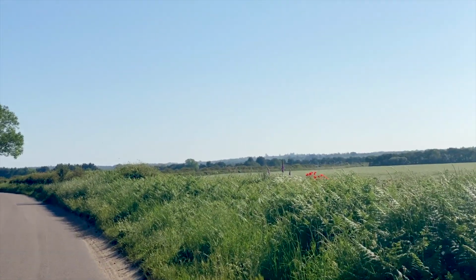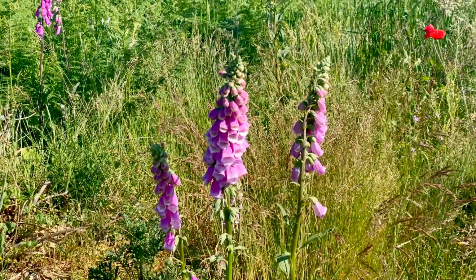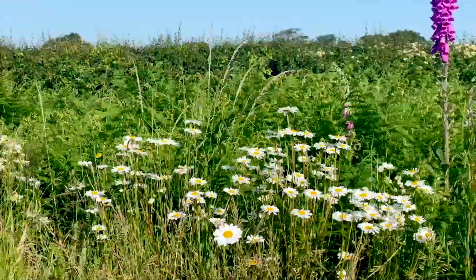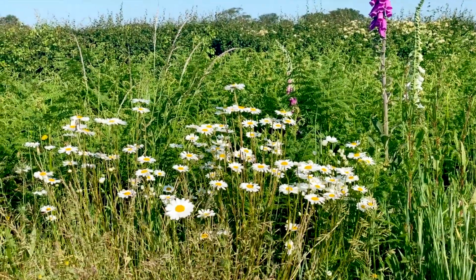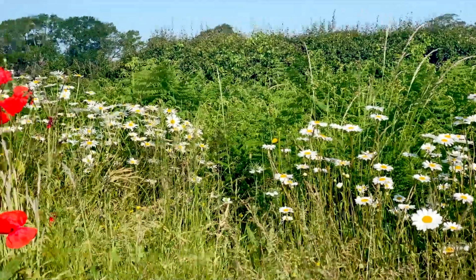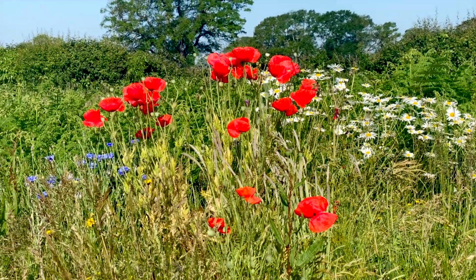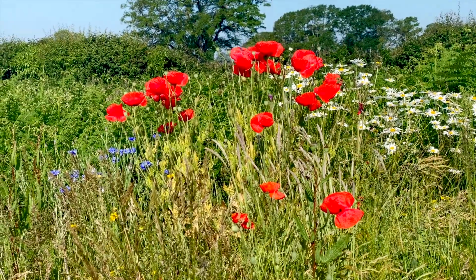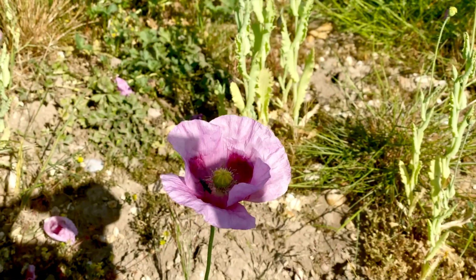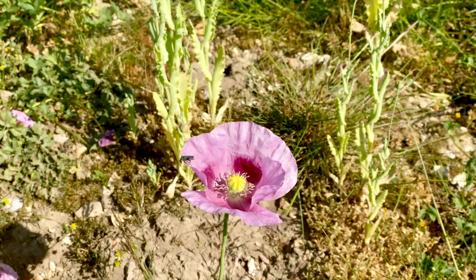Can't help but notice these lovely wild flowers. We've got some beautiful purple foxgloves here. And then these daisies, massive giant daisies. And the poppies round here, they're looking absolutely spectacular, aren't they? Nice white foxglove just here. And this is a very nice looking purple poppy.